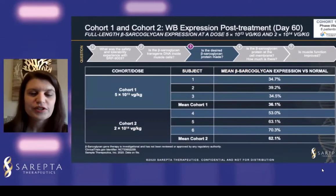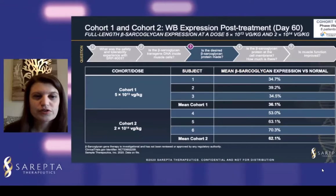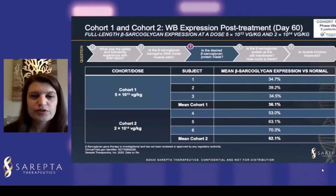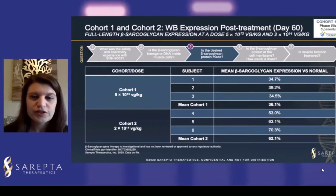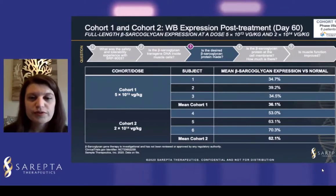Next, we're going to compare the Western blot levels between both cohort 1 and cohort 2. You can see for cohort 1, the mean was 36.1%, but in cohort 2, we saw an increase with a mean of 62.1%. And the range for cohort 2 was between 53 and 70% of normal.